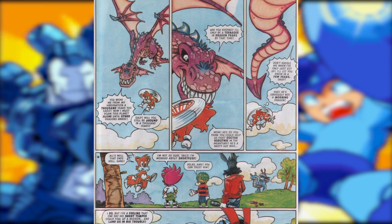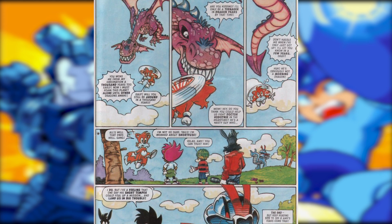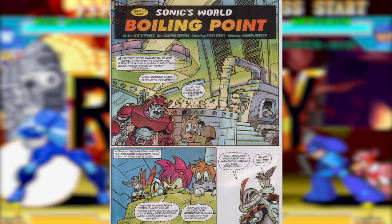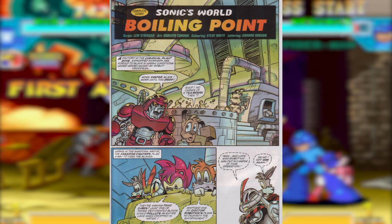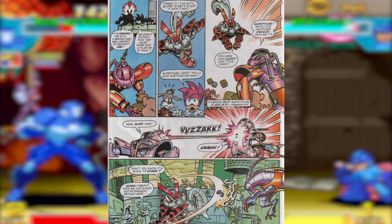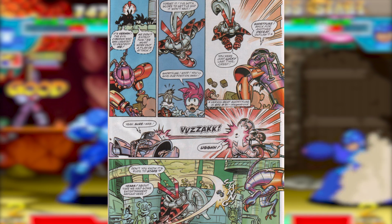The whole dragon problem is resolved peacefully in the end, but the Freedom Fighters emerge from the story worried about Shortfuse's temperament. Things really come to a head in the story Boiling Point, when on a covert mission to liberate some Mobians from Chemical Plant Zone, Shortfuse spots his old adversary Vermin and flies into a rage, charging into battle early and without consulting his team again.